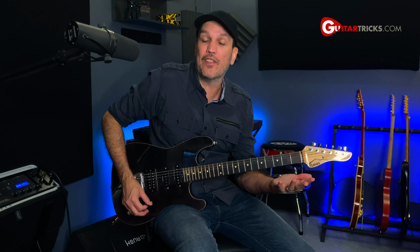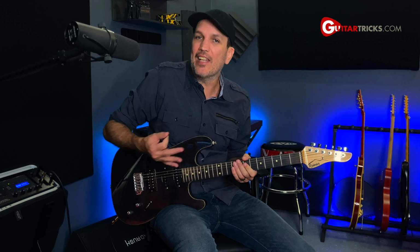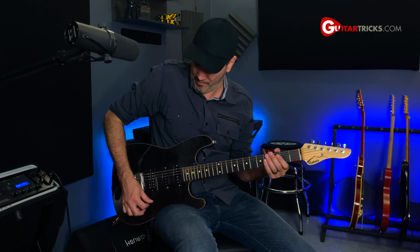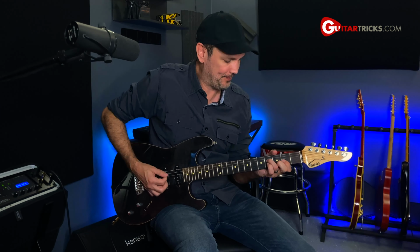That's not to say that the single coil sounds don't sound okay with this. They tend to get a little bit noisier because you've got a lot more gain on the sound. So they're just a little bit different tones, but for sort of more of a rock sound, you're going to want to have that on the humbucker pickup.